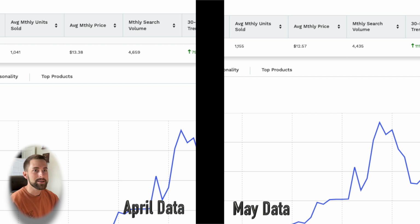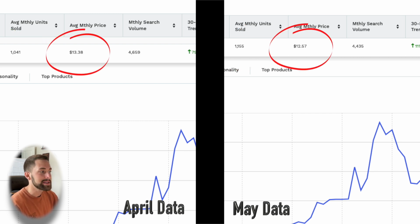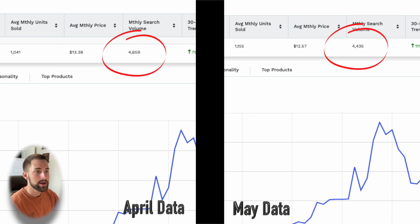On the left here, we have the snippet from the end of March, early April. So this is the data set from there. And on the right is the data set from this week, which is about 30 days later. Now, the first thing that we want to take a look at is the average monthly units sold to see how that trended over the past 30 days. As we can see, it actually increased by about 100 to 1,155 units. So that's good news there, right? Average monthly price went down about $1, and the monthly search volume just decreased ever so slightly.